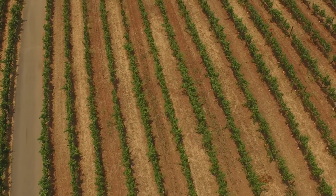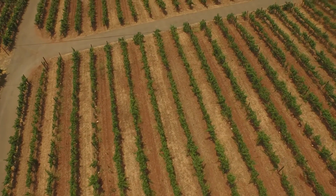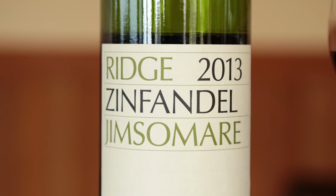And it has just so much depth. I mean, and then the limestone here we have in the subsoil is definitely an element that comes through in the aftertaste, you know, kind of in that final taste on the palate. So it's a really fantastic vintage of the Jimsomare Zin.